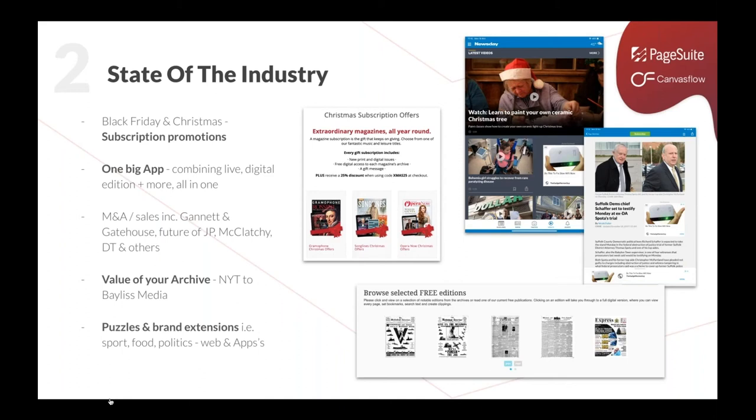And what that will enable publishers to do is deliver a polished mobile and tablet experience, in a much more efficient and affordable way, to enable you to drive retention or increase paid-for subscriptions or just higher engagement digital solutions than ever before.